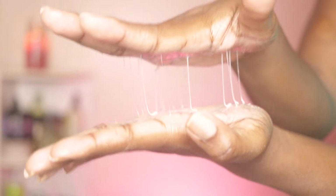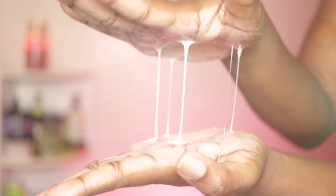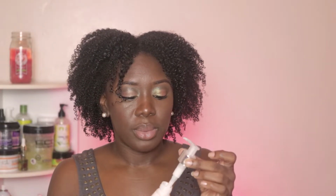This gel was a lot more tacky than the other one. It had more of an Elmer's glue kind of feel. It smells really good as well. I love the scent of all of these products. I can't really determine what fragrance it is, but it smells really good and it's not overpowering at all. It's like a subtle, powdery, floral smell. I really like it.